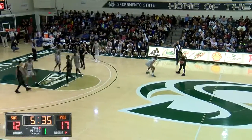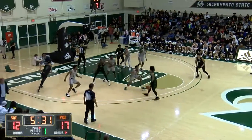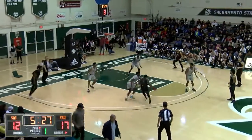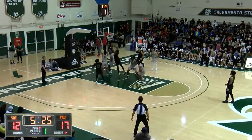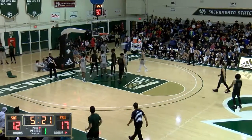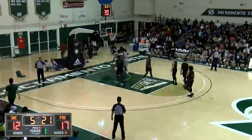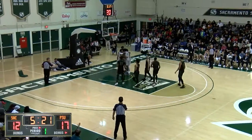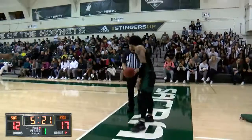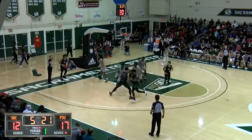Entry pass into Davis. Davis crossover dribble to the paint, gets bumped a little bit, keeps his dribble and backs up. Now searches around, throws it back outside the arc. Dribble penetration all the way inside by Chibizi. Shot no good, off the rim. Offensive rebound by Wachiku, and a foul. So now the Hornets will have another shot at it with 20 on the clock and 5:21 to go in the half. They keep this possession going.